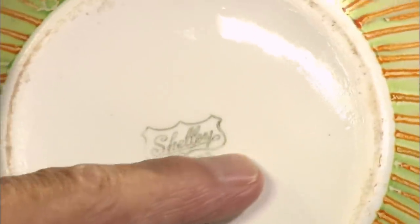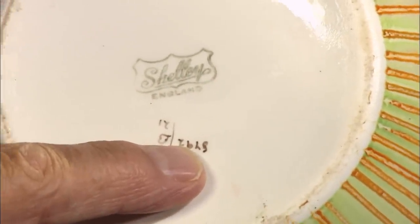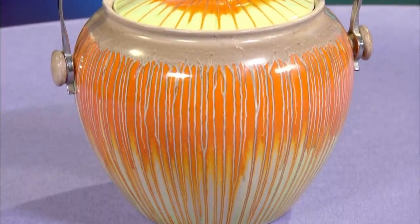Yes. I'll just pick it up and have a look. Quite right, it says Shelley on the bottom, nice and clear, with a little factory number there. It's a nice style, isn't it? Yeah. And it seems to be in lovely condition, which is good. I believe it's Harmony. The pattern is Harmony. Harmony, is it? Oh, well, that's something I didn't know.